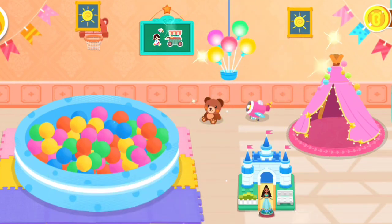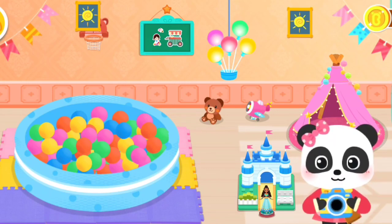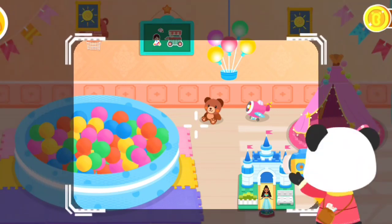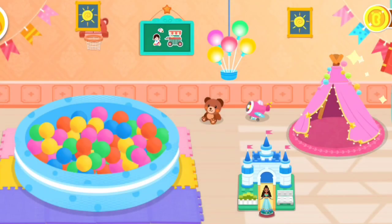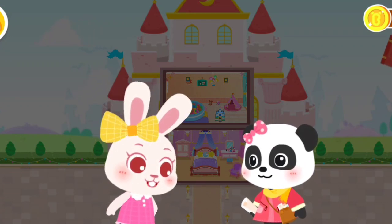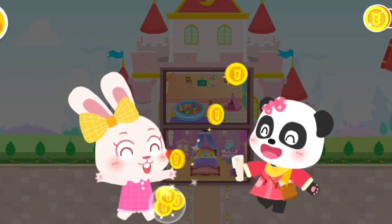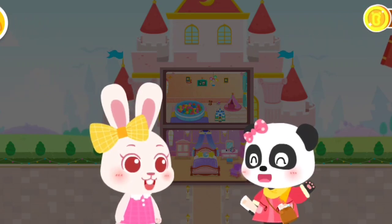Wow, this toy room must be great fun. Let's take a picture to record it. I love my castle. Thank you, Mew Mew. Thank you. Glad to hear that you like my design.